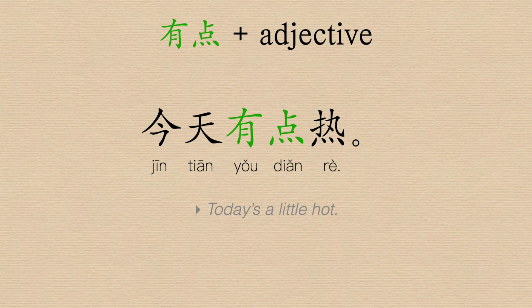Now, what about 有点 plus adjective? Good example. 今天有点热. It's a little bit hot today. Hot, 热, is an adjective. It's a description. It's not a thing. So you'll want 有点 as opposed to 一点 in this particular case.